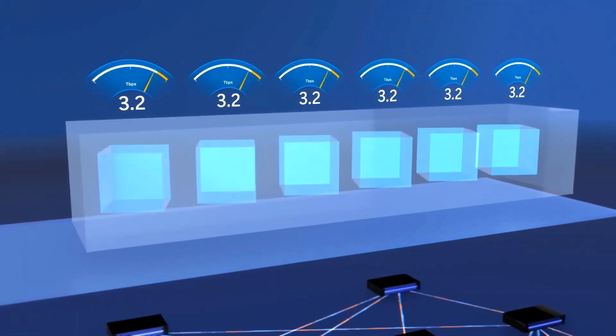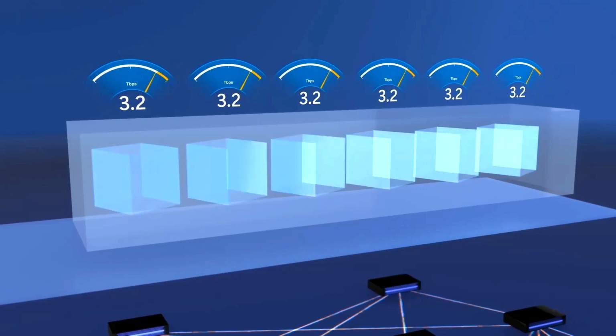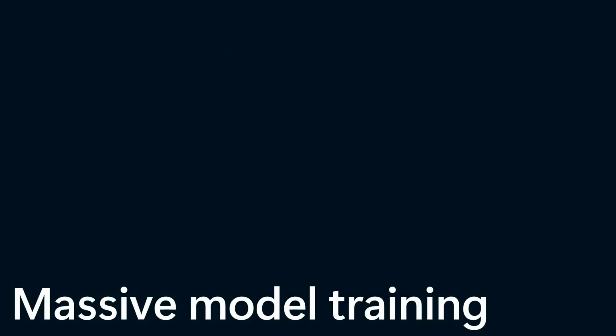And then when you take all the nodes, and there's 8 nodes per server times 400 gigabits, you have 3.2 terabits per VM node that's running Azure Kubernetes Service effectively to run all of the compute required to get these models built and trained.